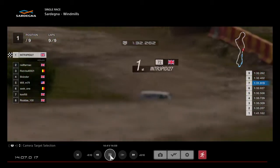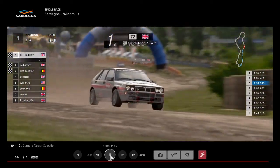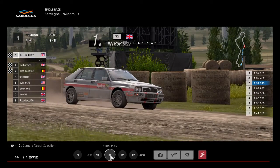So as we come back from that then, here is your winner, Intrepid, in the grey and red Lancia Delta there. Good win there for Intrepid. That's his first win with us in LPB Racing, I think. So I'm just checking back. Yes, I think that's definitely his first win this season, but I think it's his first win overall with us anyway. So good job by Intrepid.